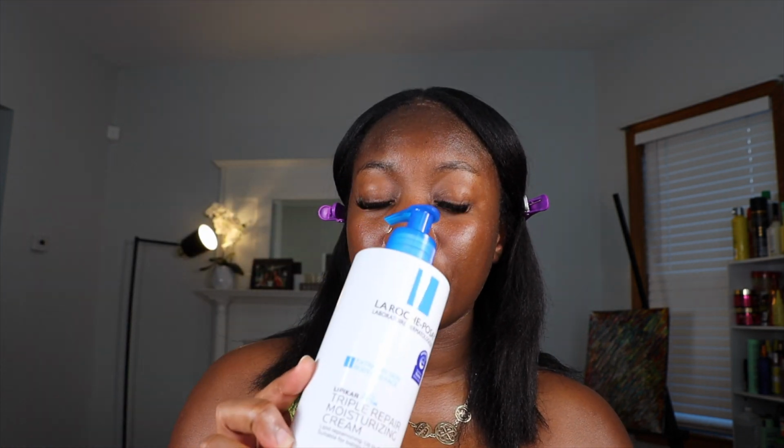And then I personally go in with the La Roche-Posay Triple Repair Moisturizing Cream. I do have combo skin. The rest of my face is really dry, but around my nose area and forehead area, it gets kind of oily. So I use this. If you have oily skin, do not use this. This is way too moisturizing and way too heavy for you. Just find something in between. You don't need this triple moisturizing cream.